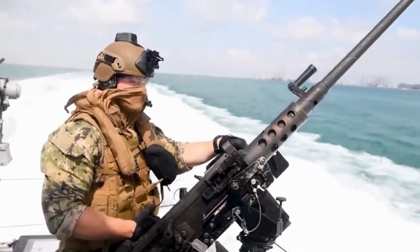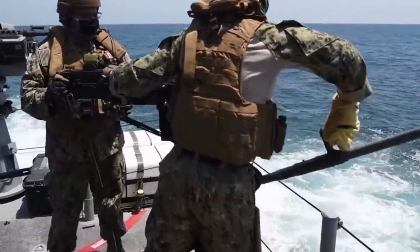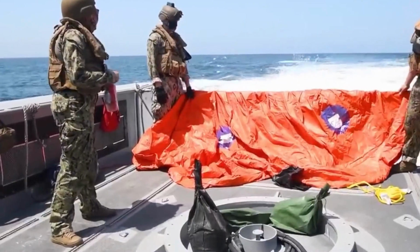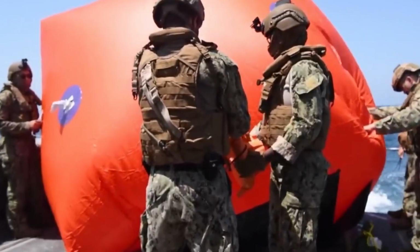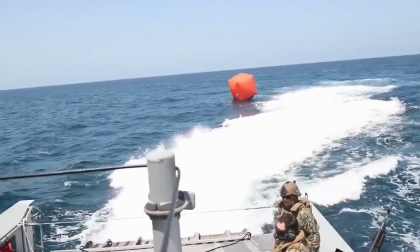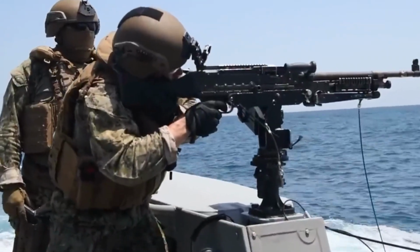VBSS shows something big. The Mark VI is not only fast and armed, it can also do missions that bigger ships cannot. But in 2018, the Navy pushed it even harder. How far can an 85-foot boat really go? What happens when it travels 500 miles without stopping? The endurance test was about to prove everything.